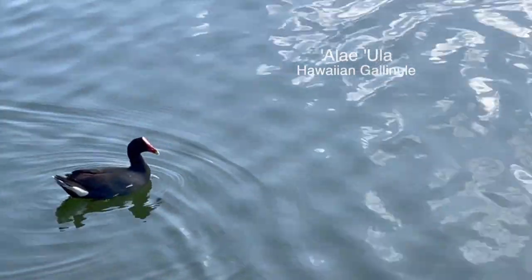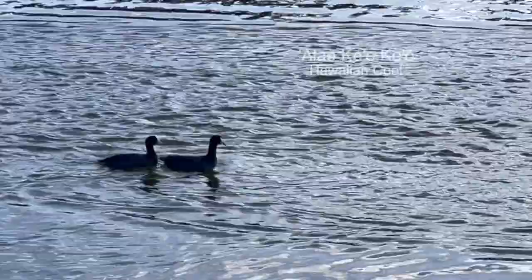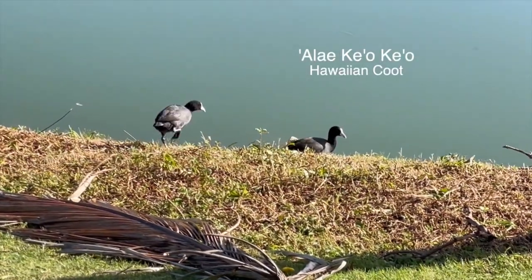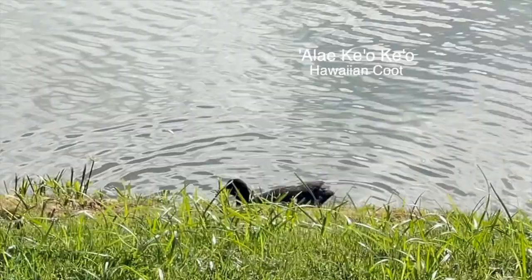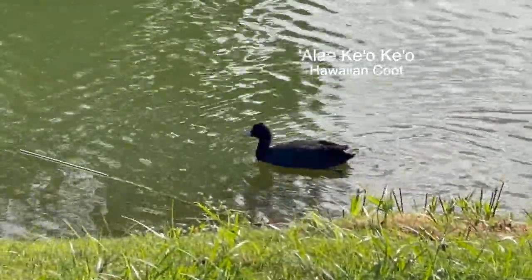A similar looking bird, the Hawaiian coot, is called alae ke'oke'o. Ke'oke'o refers to the color white, for the color of its beak and forehead. Hawaiian coots usually nest on the island of Niihau, but for some reason some of them have decided to nest here, and we have one of the ponds where we can find a couple of baby coots running around.